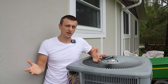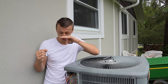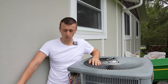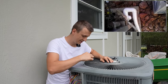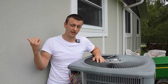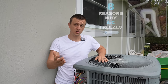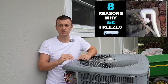An easy way to find out if your coil is frozen or not is to simply go outside and there's a good chance that one of the refrigerant lines, the suction line, the bigger one, is going to have some ice over it. And maybe if you look inside of the unit, you're going to see some icing on the pipes inside and the compressor itself. If you see any ice outside, that means the unit inside is completely frozen over. And if you're wondering what could cause that, I have another video called 8 Reasons Why Your Air Conditioner is Freezing Up. So take a look at that.